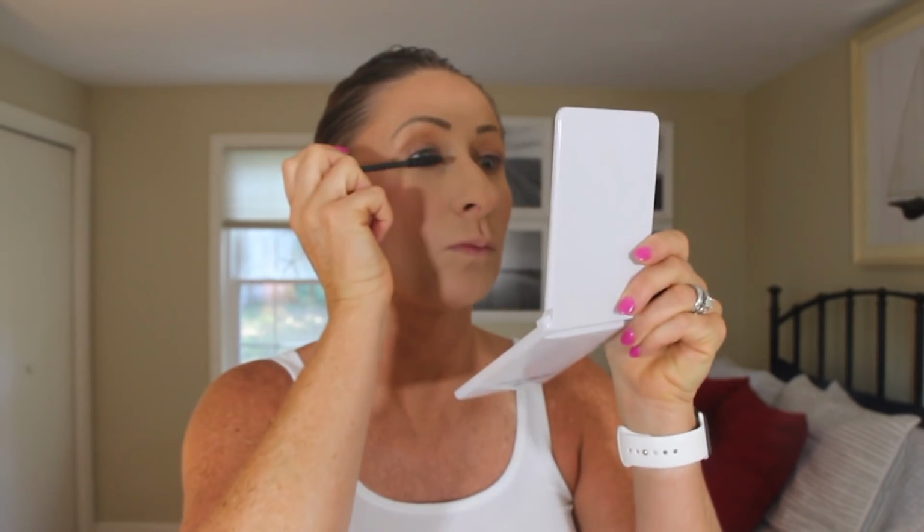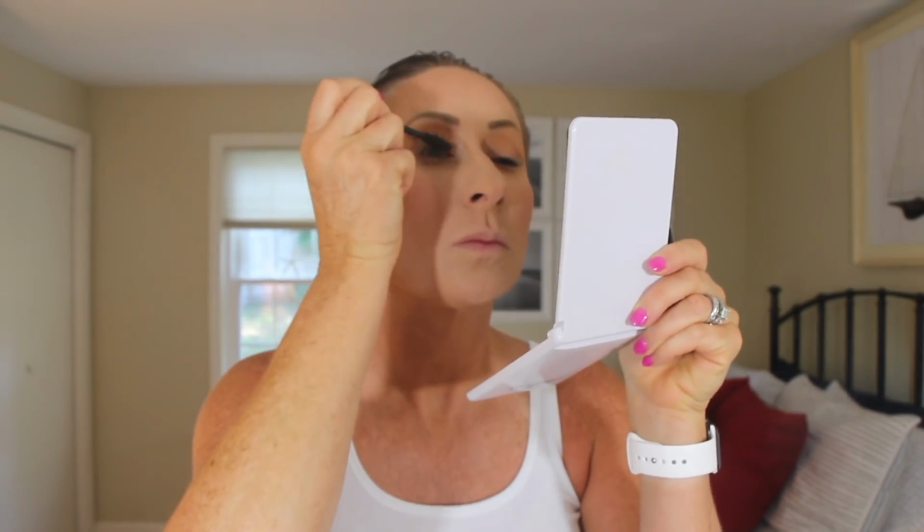So this is the By Terry Duo blush brush highlight thing. I'm just using it over it for a little bit of highlight, but my favorite highlight is the Laura Mercier 01 Baked Matte Radiant Highlighter. And then I'm using the Chanel Volume Day Chanel mascara to put my mascara on.